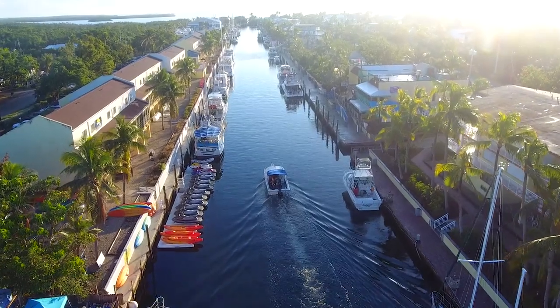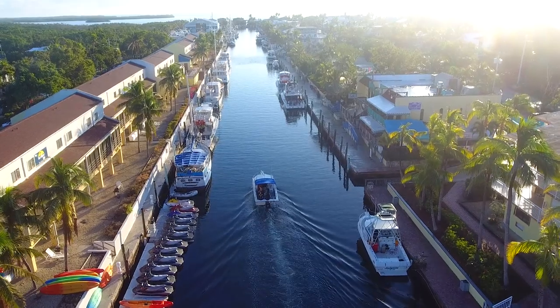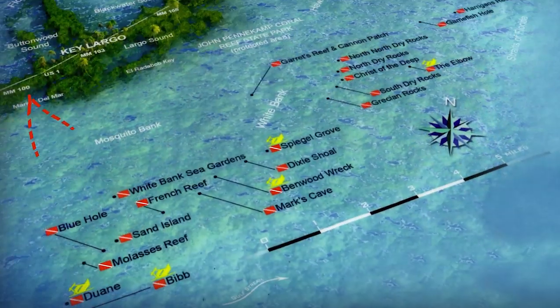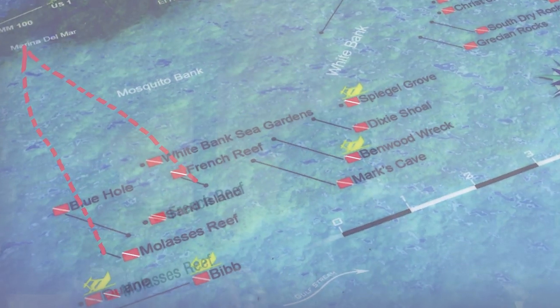We're here to dive. Most of the best diving in Key Largo, Florida is only a few hours by boat from the shore. Here we are visiting a couple of dive sites around the reef.